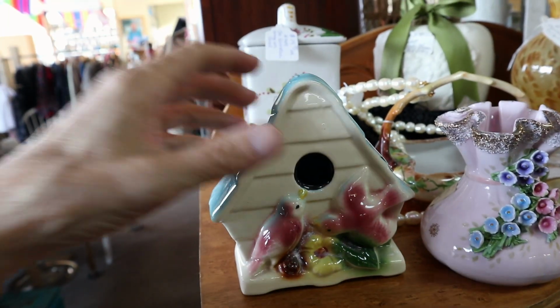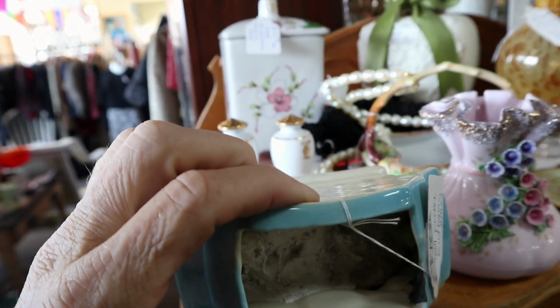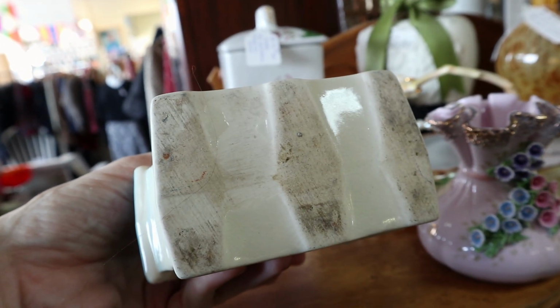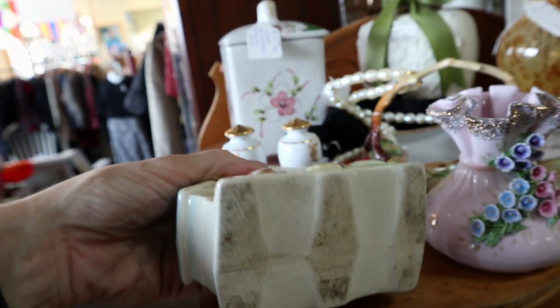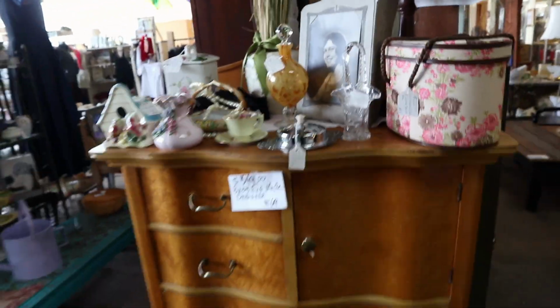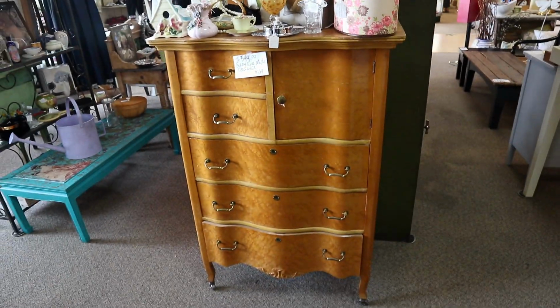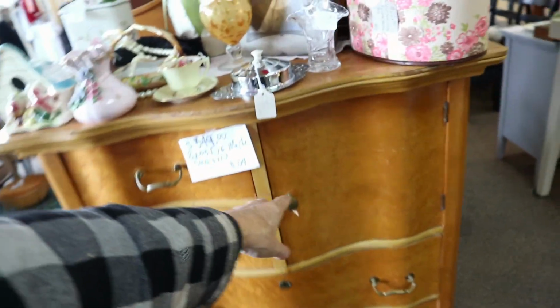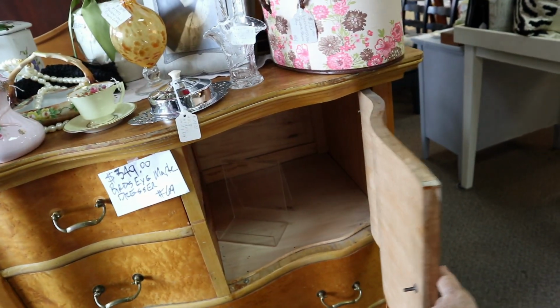This little wall pocket here is American Bisque. It doesn't have a mark on it to tell you, but it has those feet with that tapered shape on the ends. And it's on top of a very cute bird's eye maple chifforobe. It's got that big section here, which would have been for your hats originally.